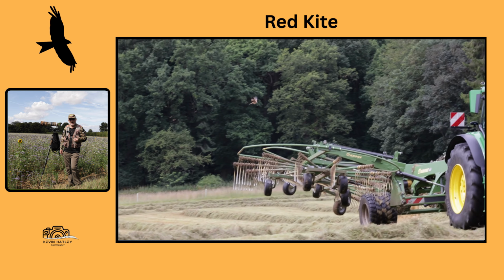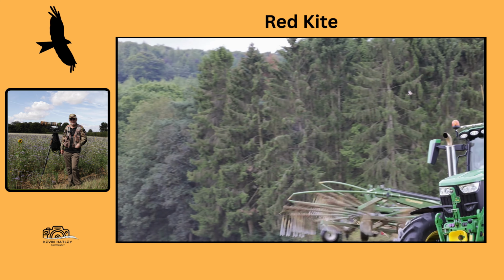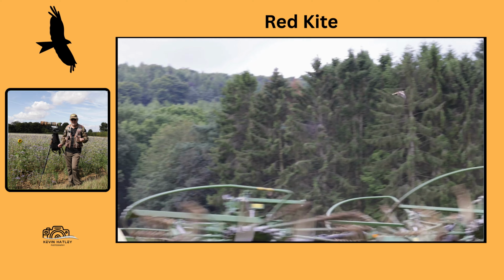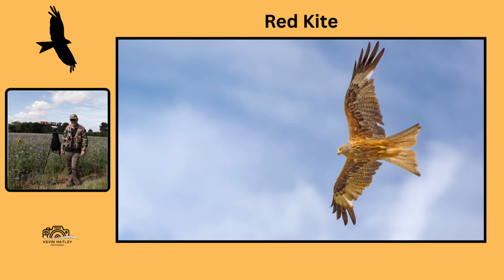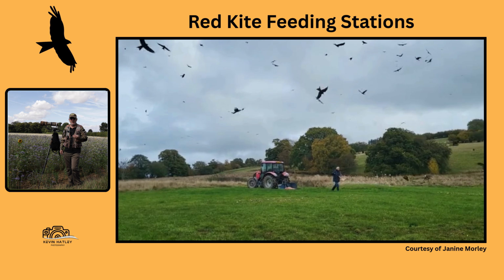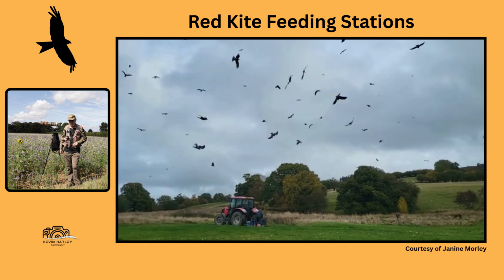Red kites during harvest time is probably one of the best times to get a good close approach to the red kite. Now, red kites used to be virtually on the brink of extinction in the UK, but they've made a remarkable recovery. And they're quite a common bird nowadays here in the UK. There are a number of commercial, what they call feeder stations for red kites, where you go along, you pay a small fee, and then the farmers or the owners will put meat out for the birds to come down. And it's a fantastic spectacle, and I've photographed and filmed red kites at those locations a number of times.